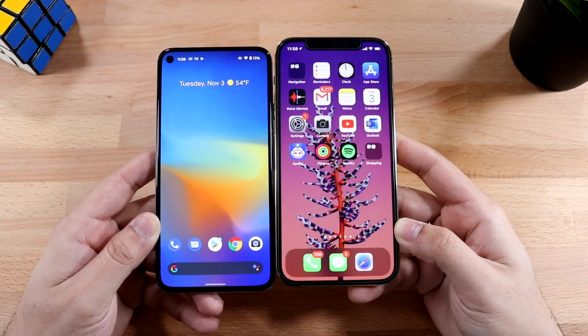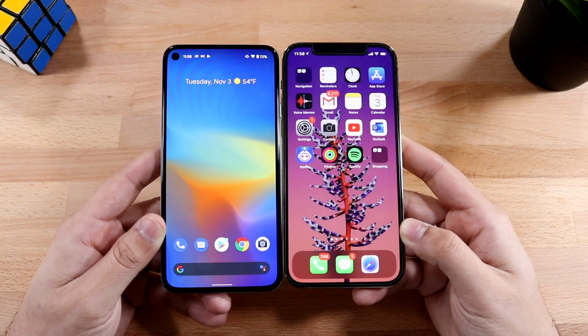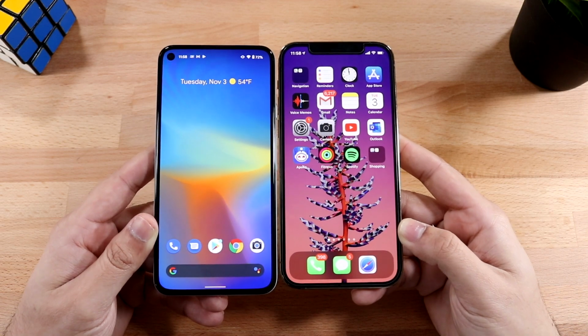Now, side by side, you can see that I think the iPhone 12 Pro is pretty much the bigger phone in every single dimension, and you get an idea of how both phones look side by side.